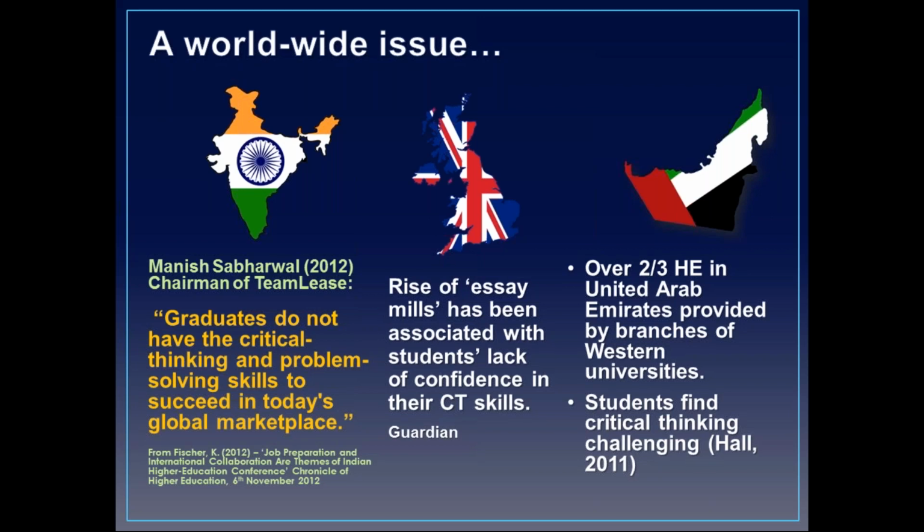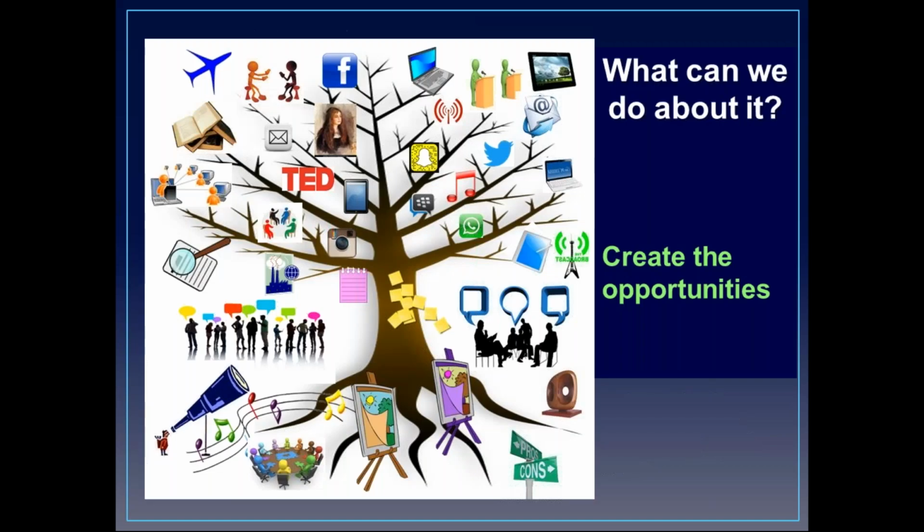As it seems students can go through university without really improving their critical abilities, the first practical step we can take is to make sure that we create those opportunities in and alongside the curriculum to develop critical awareness and its application in diverse contexts.